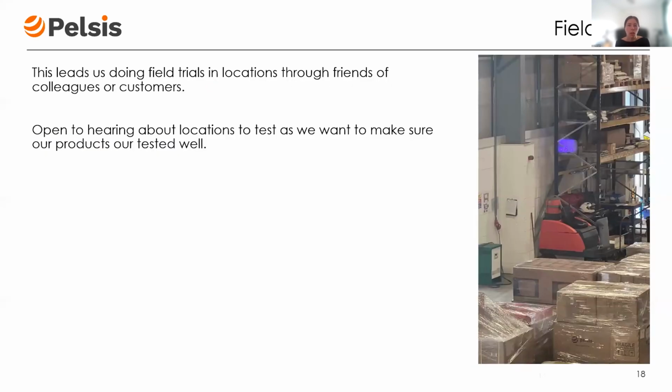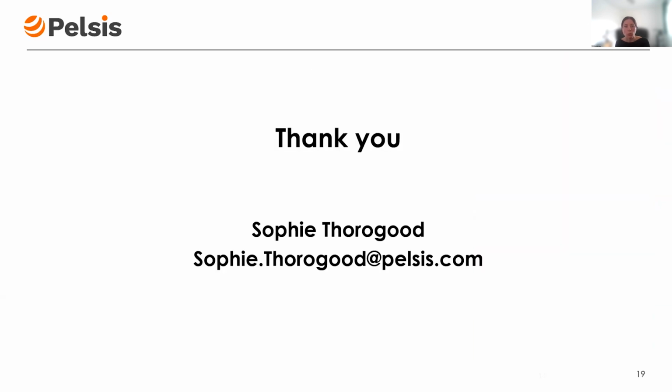What we ended up doing is using warehouses, which work really well because they're a bit more representative of sites where we might be putting an insect light trap in the future. We often find sites through friends of colleagues from Pelsis, but we also get them from customers. So this is my little plea at the end: if you'd like to be a part of any kind of testing in the future, do let us know, because we'd be so keen. We want to understand our products better and make sure that they work really well. So yeah, that's it from me. I hope that was useful when I talk about insect light traps and what goes on.